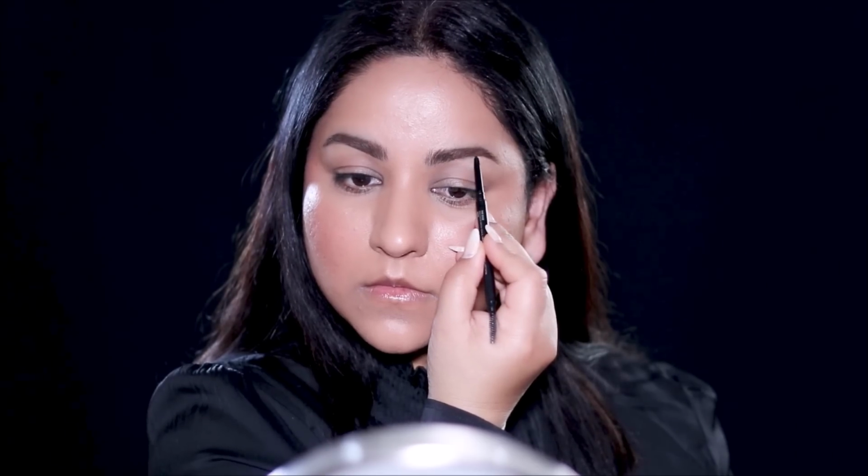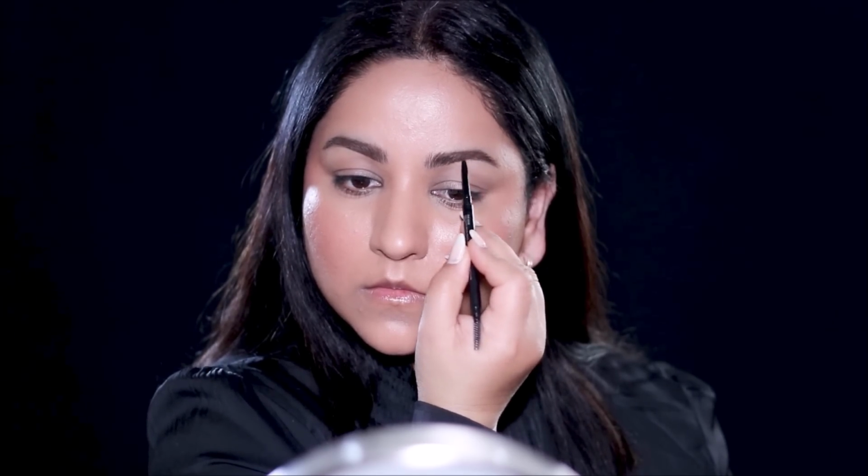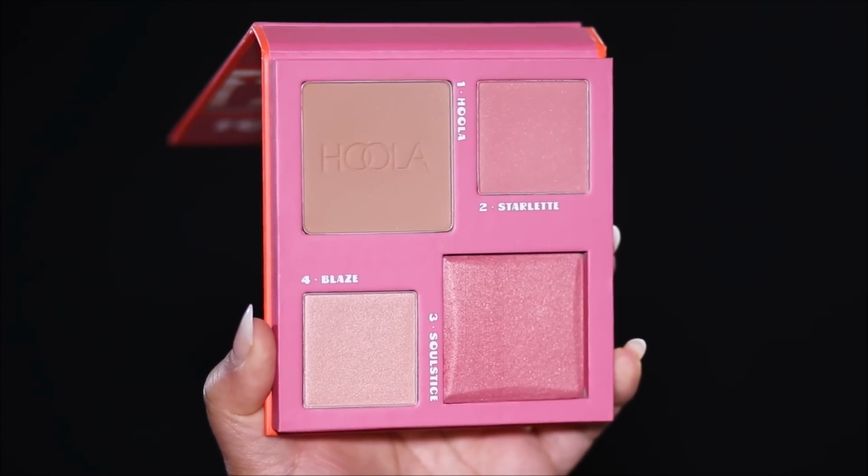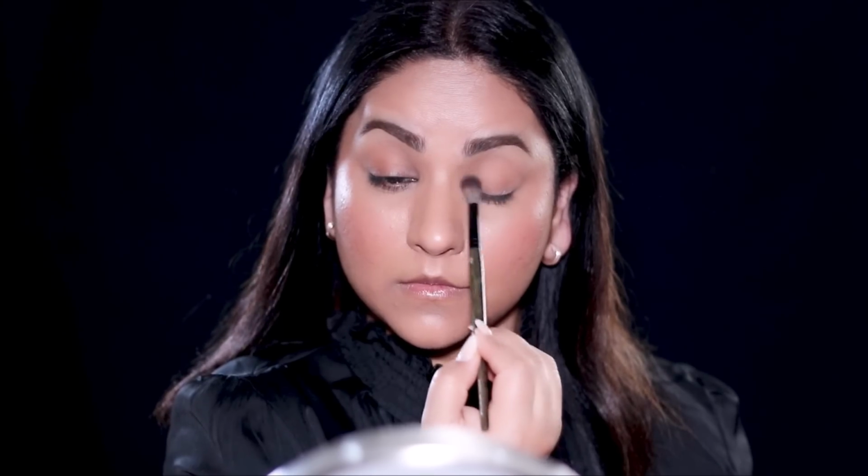This pencil, just like the Precisely My Brow from Benefit, has a micro tip, so it's very easy to draw those hair-like strokes. My eye makeup is going to be super simple. I already have the primer on, and I'm going to go over my lids with the Hoola bronzer. That's just going to add a little bit of warmth.